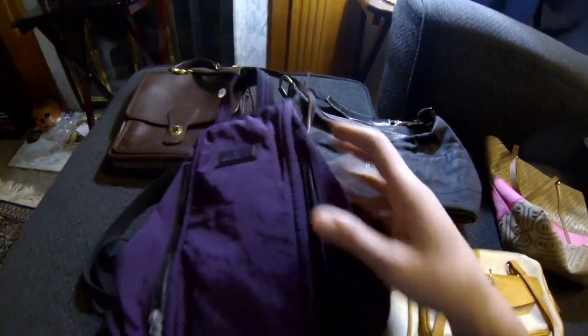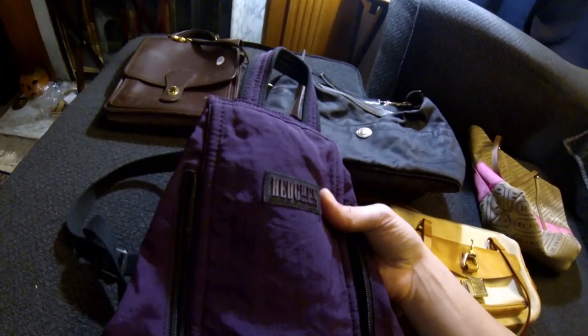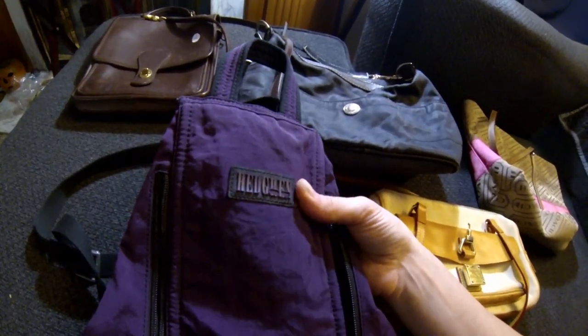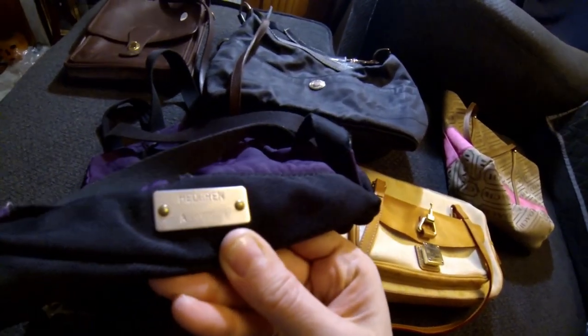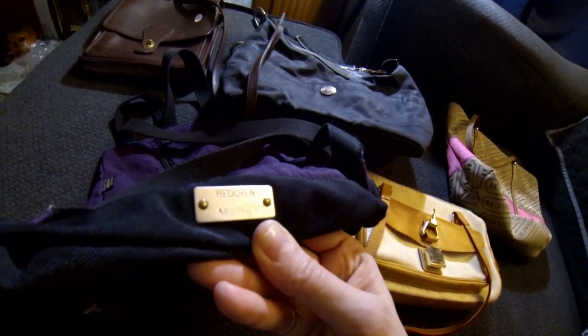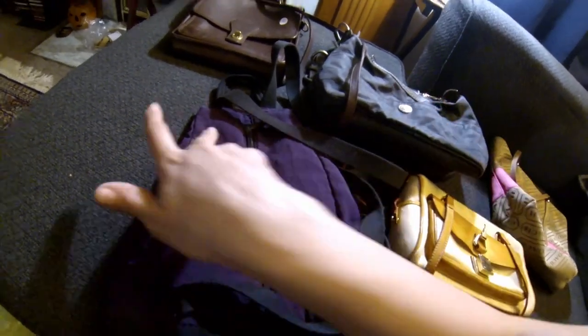This bag I don't know about. She was charging me 5 bags for 20 at the one vendor. So I grabbed this one just because it looked interesting, and it had this little metal label here, Hedgren, with a serial number. So I thought, well, maybe that could be something. It's just a little nylon backpack.